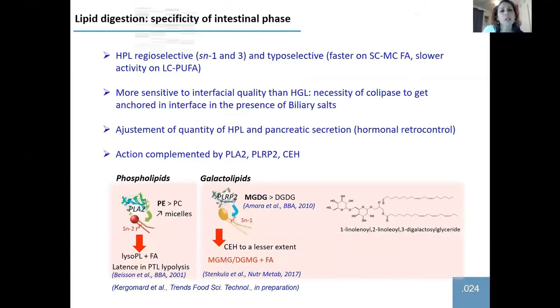So now if we focus on the intestinal phase, we can say that human pancreatic lipase is regioselective of positions 1 and 3, and typoselective. It will have a faster effect on short-chain and medium-chain fatty acids and slower activity on long-chain PUFA. It is more sensitive to interfacial quality than human gastric lipase, that could get inserted in a variety of surfaces, and it has a necessity to be with its cofactor, the colipase, to get anchored at the interface in the presence of biliary salts.